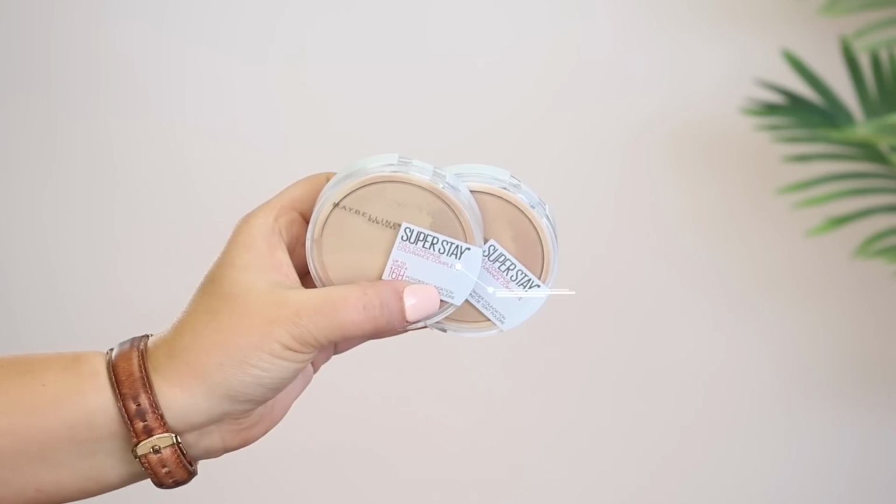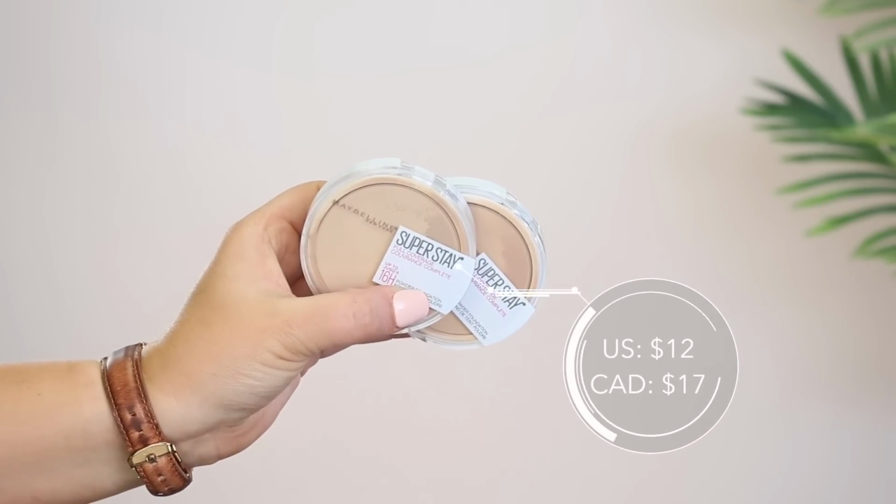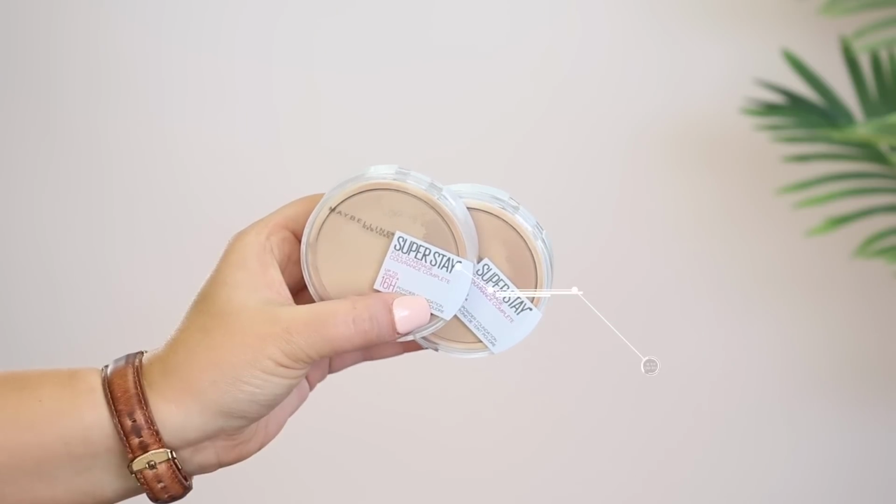So this whole foundation routine, minus the primer, which you don't need to use because I find this foundation very long wearing anyways. It's part of the Infallible line. It wears beautifully, but if you need that extra help, I do like that primer. But this powder is so good. It's from Maybelline, and it's their Superstay Full Coverage Powder. I have it in 2 shades. I mostly use 220 Natural Beige, and I like to apply this with a damp sponge.